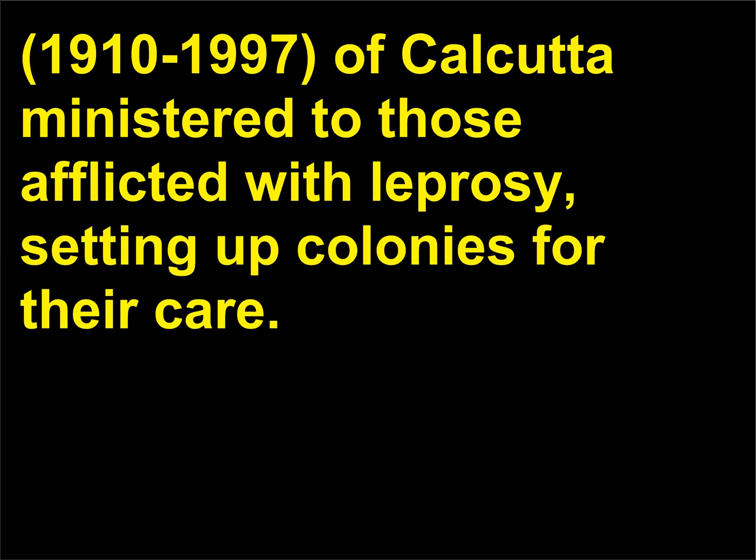Beginning in the mid-1950s, the Roman Catholic nun Mother Teresa, 1910 to 1997, of Calcutta ministered to those afflicted with leprosy, setting up colonies for their care.